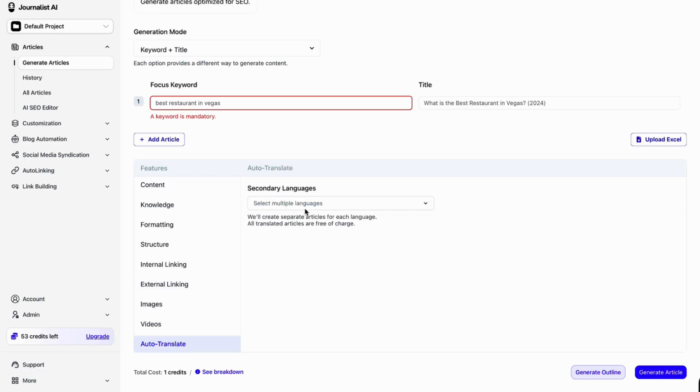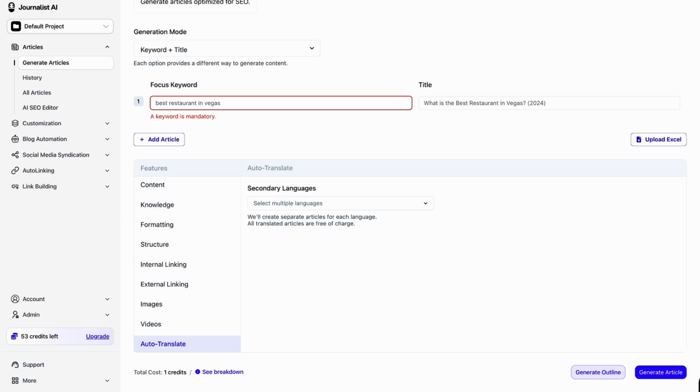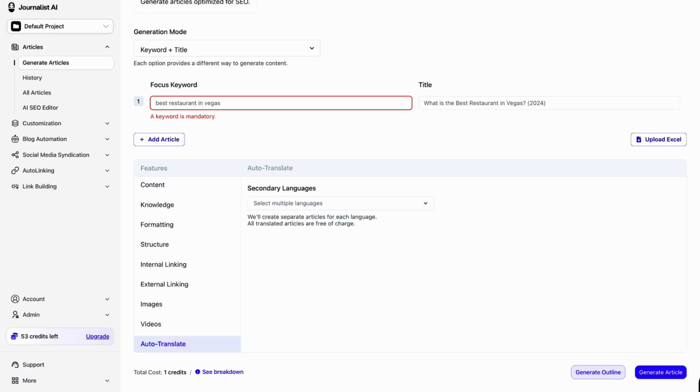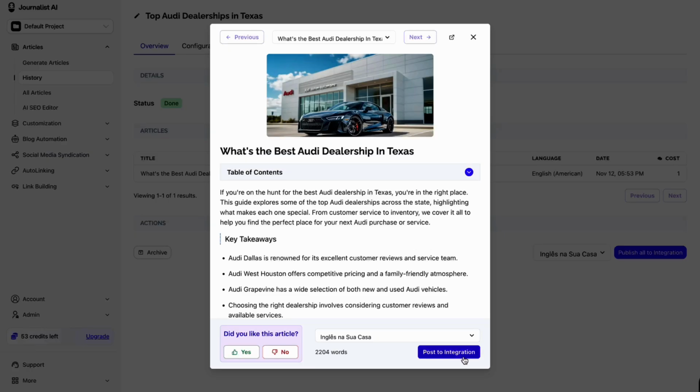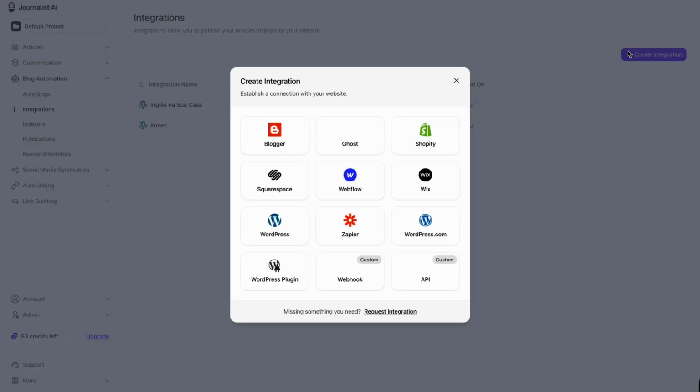And also auto translate, you can generate the articles in multiple languages at once, okay? And then once you have all this filled, you just click generate article, and this is what it will output. Now, very important, you see post to integration here. If I click here, it says integration because with just a click of a button, we can post this straight to our site. We integrate with all these platforms: Blogger, Ghost, Shopify, Wix, Webflow, Squarespace, WordPress, even custom sites if you like. So with the click of a button, you can send this to your site in a few seconds.